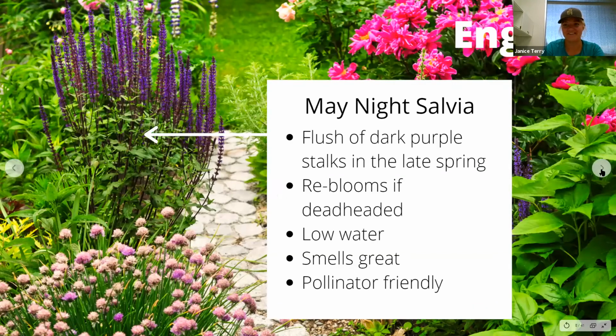So basically what I've done is I tried to find good examples of different styles of gardens, and then we're going to talk about the plants in each of these pictures. So May Night salvia is a fantastic little perennial. This is a very common one. You'll see it in a lot of park strips around businesses. We have a lot of it in our learning garden, and it's just great. It puts on a big flush of those dark purple stalks in the late spring. But if you keep them deadheaded, they will rebloom in the fall, and they'll also just send up a couple of spikes here or there through the wintertime.